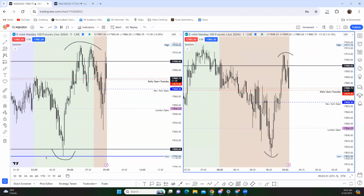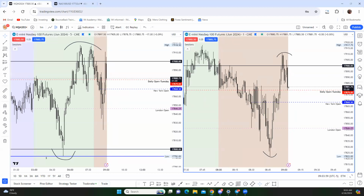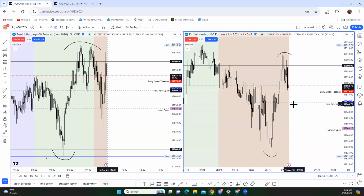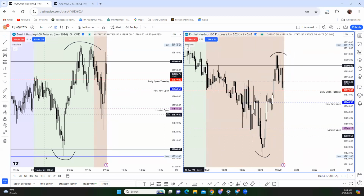So I like how this could pull back because they're just building up more and more sell side. But we do have to remember that those lows at 17,792 are there. So a breakout of this area and then a test back of this level could be good.